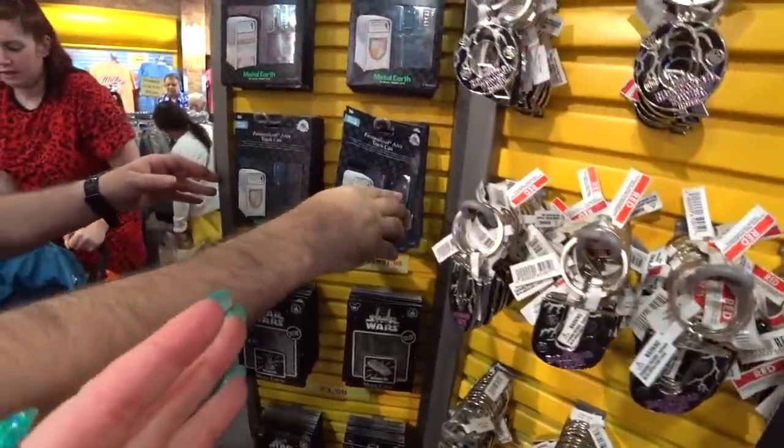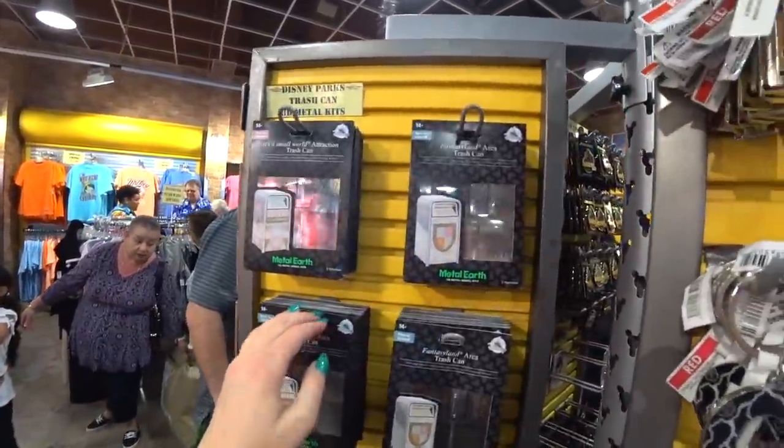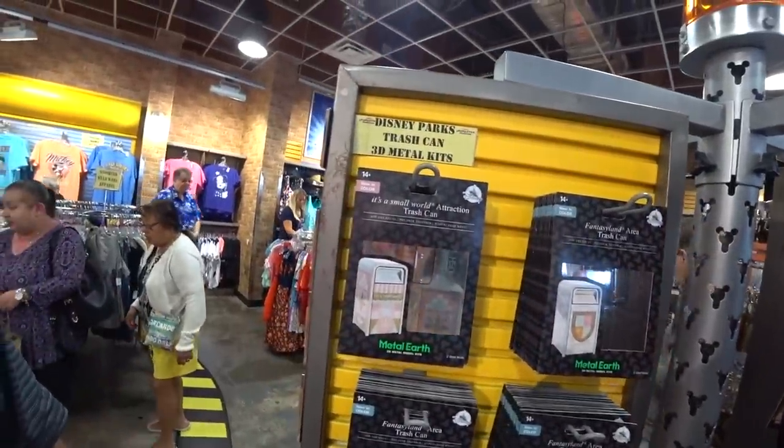Back to the Middle Earth, you guys, because Carrie just pointed out, which I didn't know. I showed you it's a small world attraction, but he pointed out there's different ones. There's a Fantasyland area trash can and the small world attraction trash can. So you got two different ones to choose from.